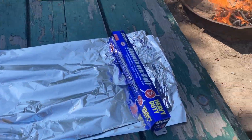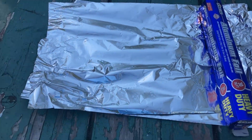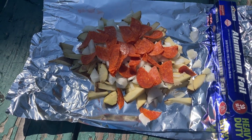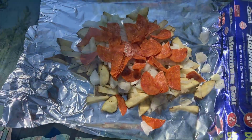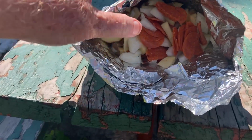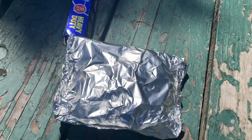While my fire is blazing now, it'll be coals, white coals, a little later on in about 10 minutes. And I get 2 strips of aluminum foil about this big, and there's a shiny side and there's a dull side, and I use the shiny side to put all my potatoes and onions in. Now I've chopped up the potatoes, the onions, and put the pepperoni in it, and I'm going to fold these sides in about 3 times on all 4 sides. So you can see I've made a little pocket. I folded these long way pieces over and then folded these down on the sides. And this is what your final product looks like.